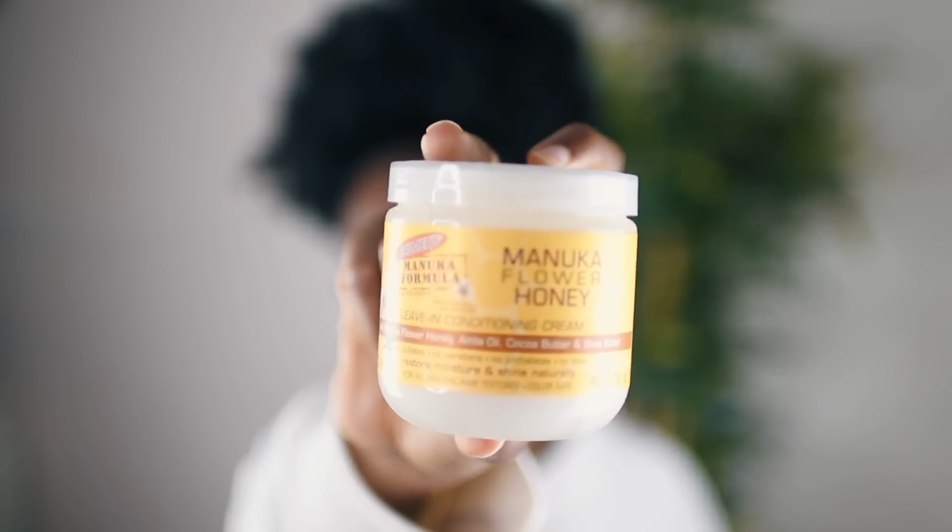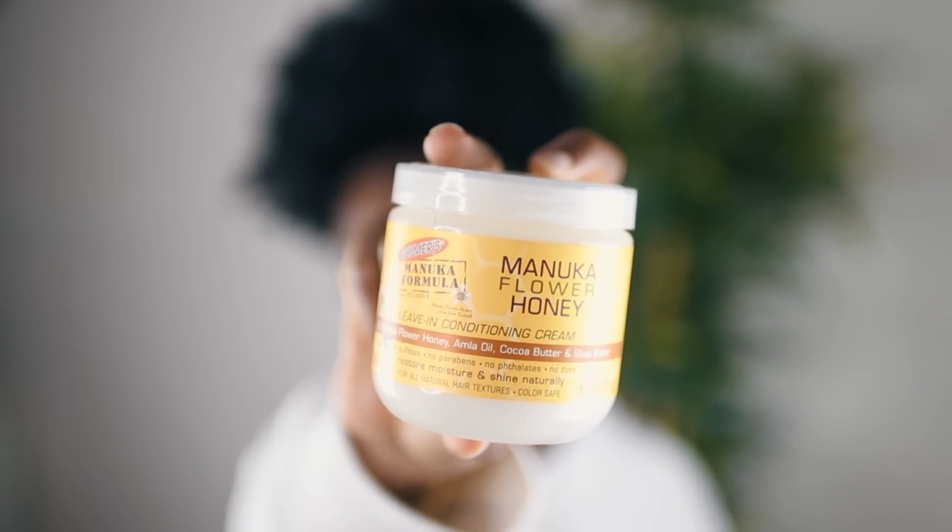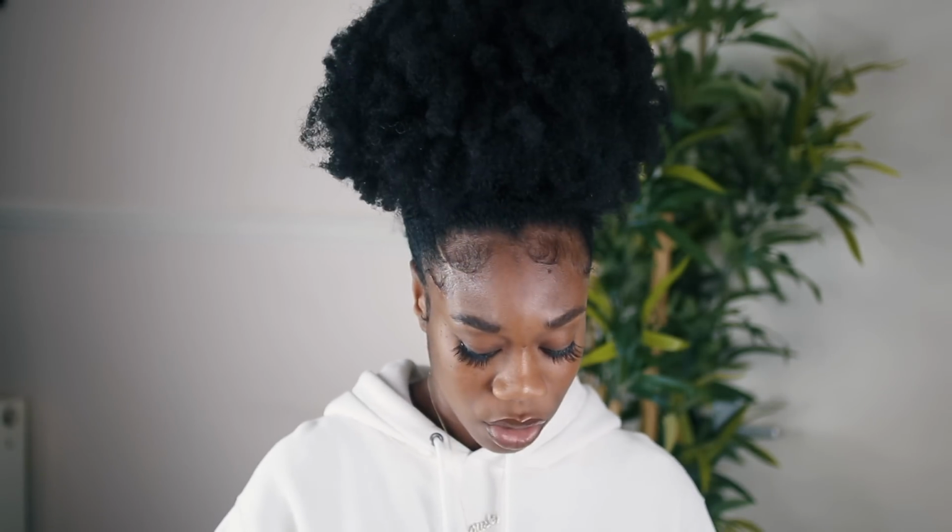And this one is the Palmer's Manuka Honey Leave-In Conditioner Cream. I like this one as well. It's not too thick, it's not too heavy. It kind of just does the right job. And also the Afogee Moisture Rich Leave-In as well.